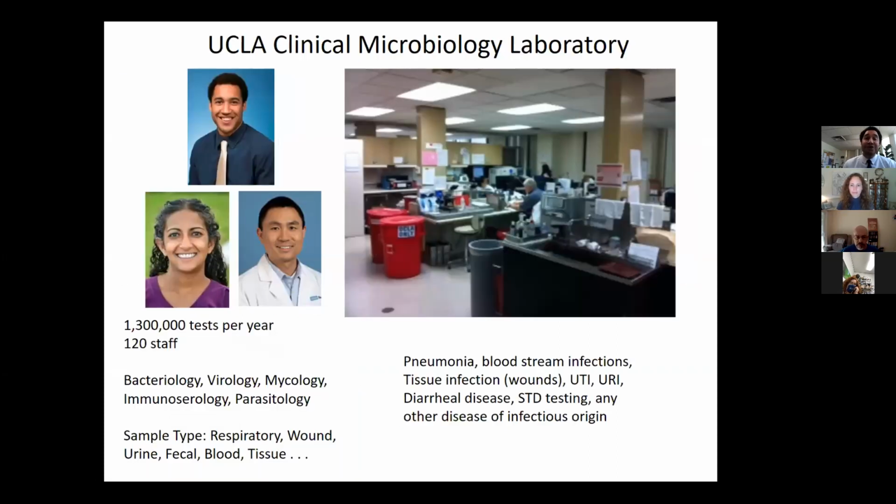We have one centralized infectious disease diagnostic laboratory. So the Clinical Microbiology Laboratory does about 1 million to 1.5 million tests per year. I have 120 staff in the building, and we have multiple areas of microbiology testing. So we do infectious disease testing for bacteriology, for virology, for mycology, which is relevant yeasts and molds, immunoserology and parasitology.